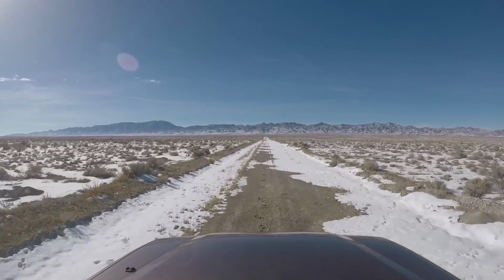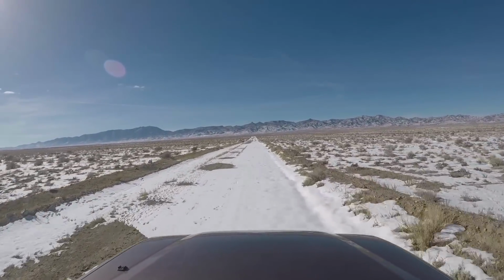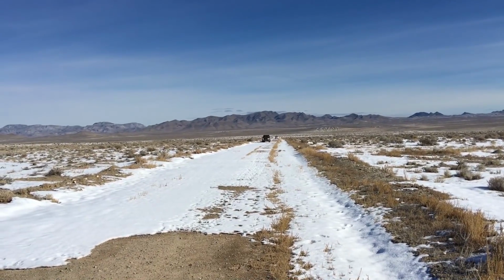Eventually, our remote two-track trail merges with larger, well-graded dirt superhighways that allow us to barrel southwest towards the House Mountain Range and Nevada.